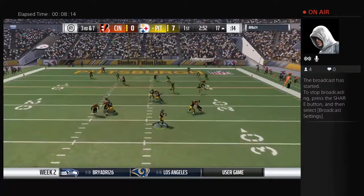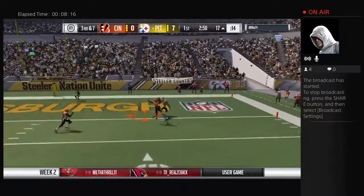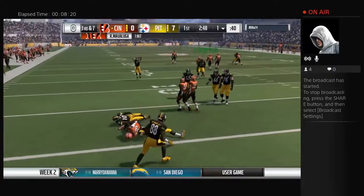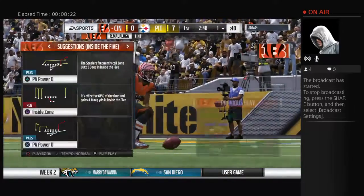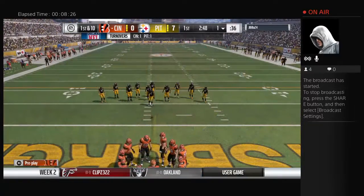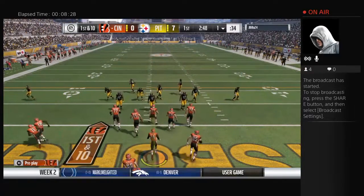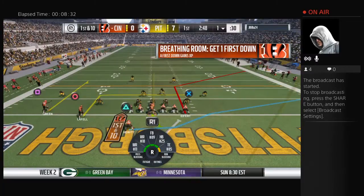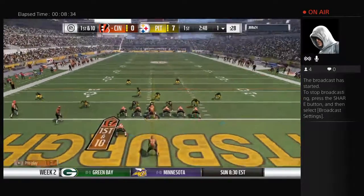From the gun on 3rd down, it's Roethlisberger. The ball popped in the air and intercepted. Picked off by the linebacker, Ray Maualuga. And a big turnover there as his guys will get the football back. Now the Cincinnati offense ready to see what they can do here. And following the interception, we'll see what they can put together on this drive.